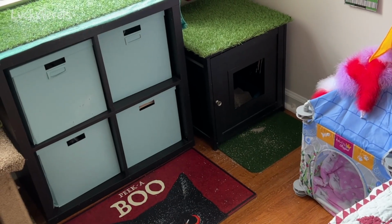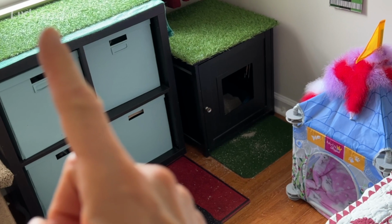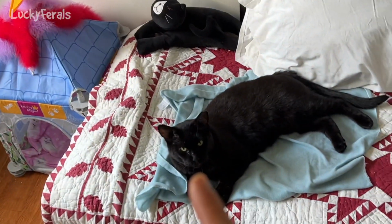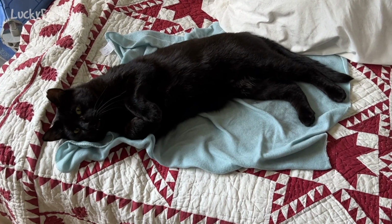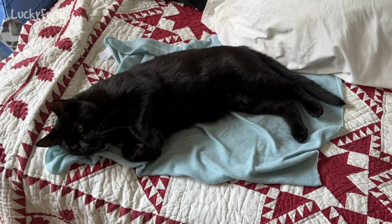Or what Boo likes to do is he likes to take a flying leap from here over to here. That's one of his favorite things to do now. He loves seeing how far he can jump. Right, Boo?